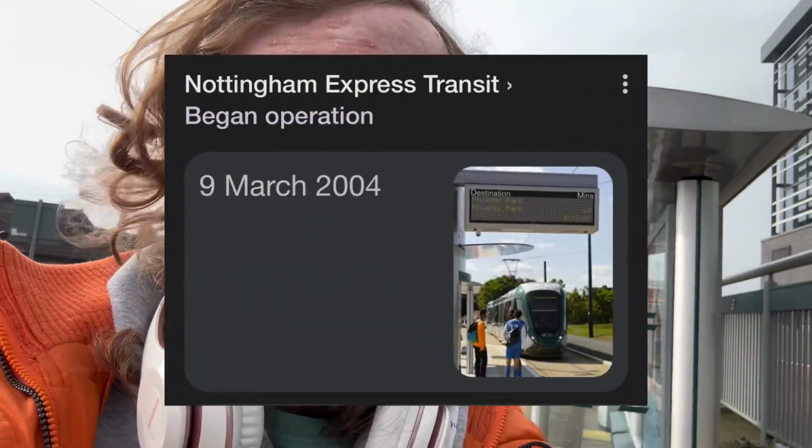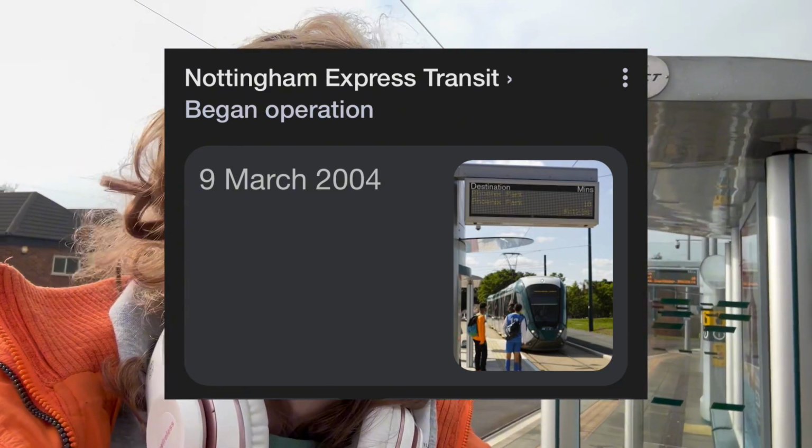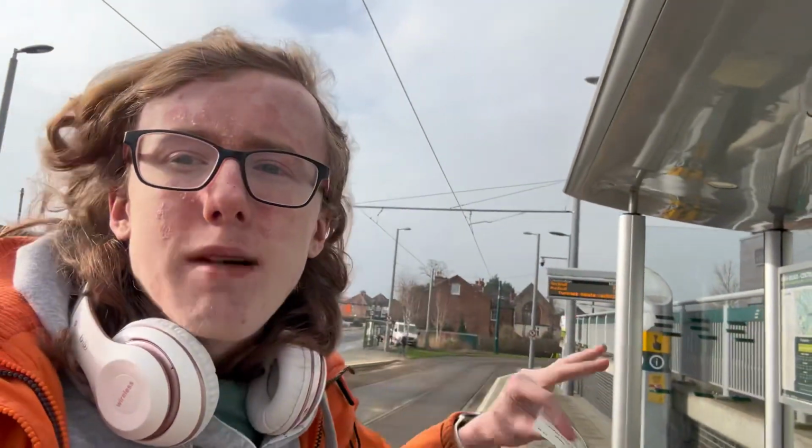I'm in Beeston, specifically High Road Central College tram stop. I wanted to get a bit of tram action on today because it was exactly 20 years ago today that trams first started running in Nottingham. Now admittedly they weren't running here 20 years ago. This, where I'm at right now, is part of the second phase, which they opened in 2015, but still.